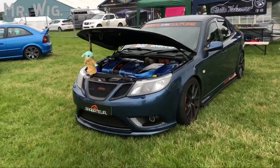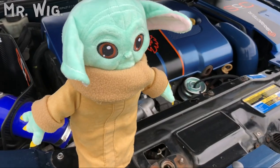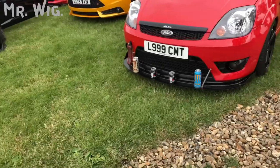There's a nice Saab as well. He painted and dressed the engine in blue. That is something really cool. Who are you? Oh, he's from Star Wars. I'm scared, I'm going, bye-bye. Is it full or empty?